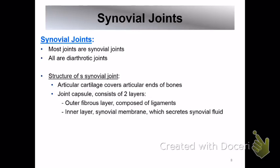Okay, synovial joints, which are probably the most interesting, the ones we think of as joints. Most joints are synovial joints. So I like that. What are most joints? They're synovial. What are most joints made of? This synovial fluid. Okay. Well, what does that mean? Articular cartilage covers the ends. So there is cartilage that covers the ends of the bones. I'll show you a picture in a second.